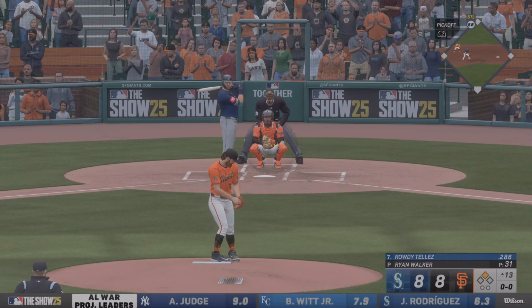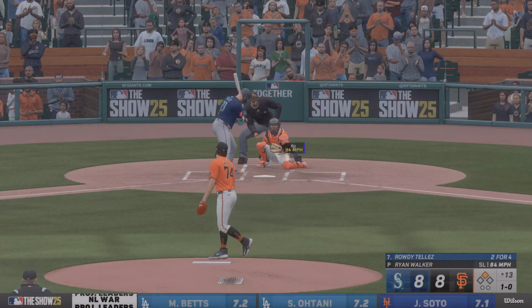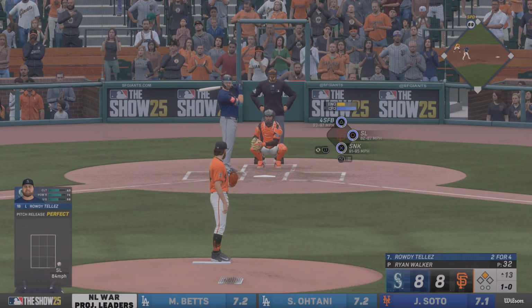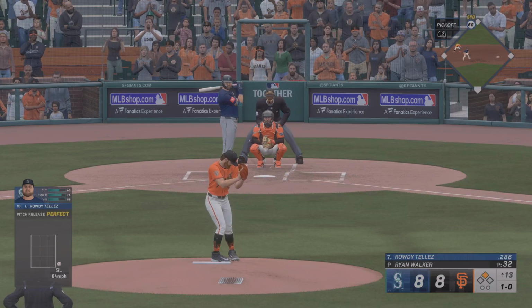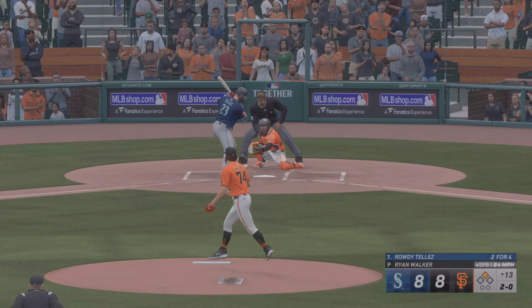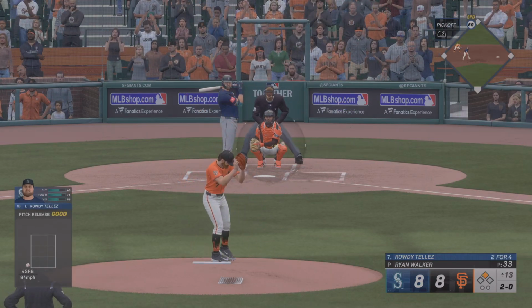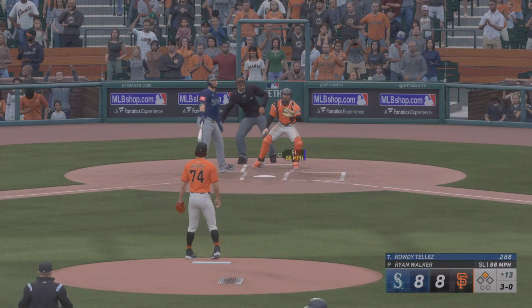Walker back to work. Just missed, that missed. Nasty backdoor slider. There's really nothing you can do with that if you swing at it. So it's a good take by him. And it's second. And that misses. That's a ball. And the count is 2-0. 2 balls, no strikes. That's a ball.